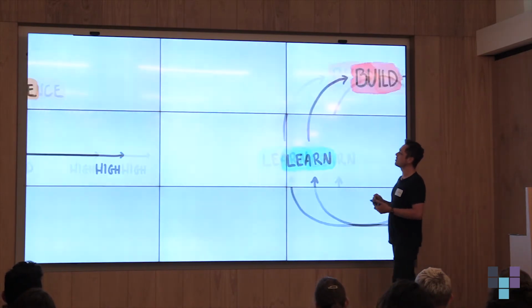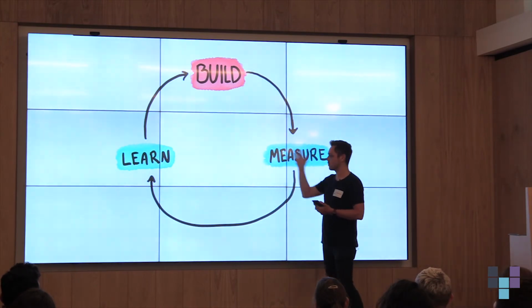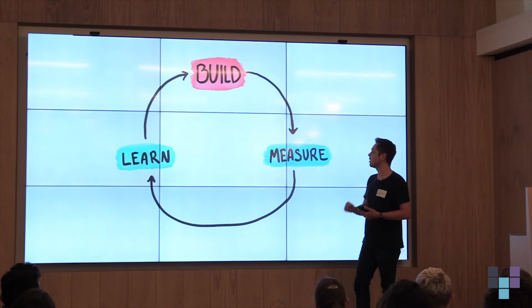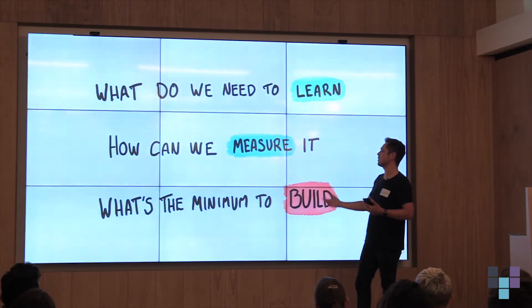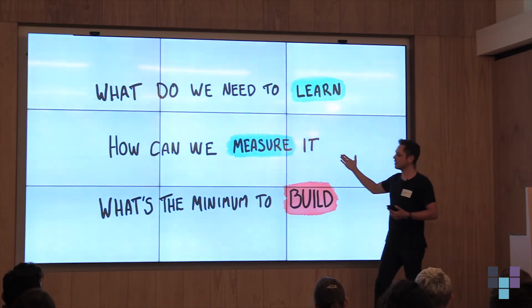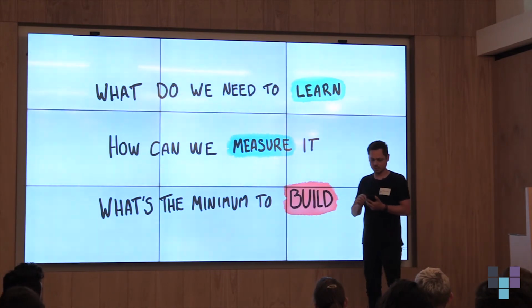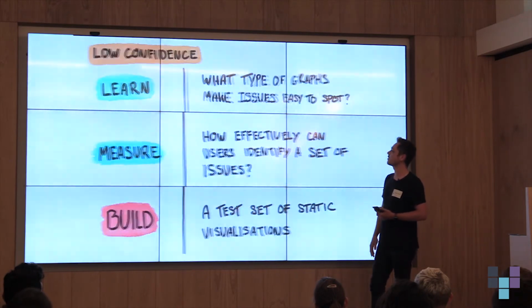So now we need to go through our process. We need to build, we need to measure, and we need to learn. But how do we do this? Well, the way that I think is the simplest way to do this is you just reverse it, and you say, what do we need to learn? How can we measure that? And then what's the minimum we need to build to actually achieve that? So let's actually see this in context.